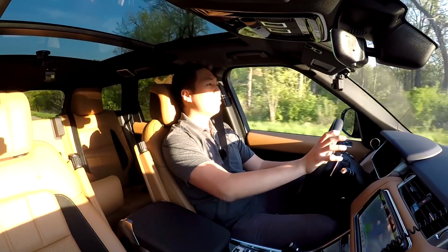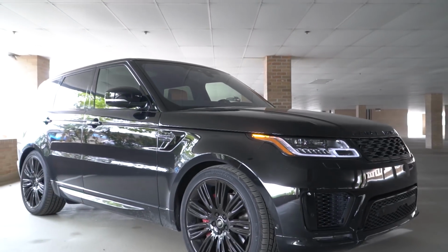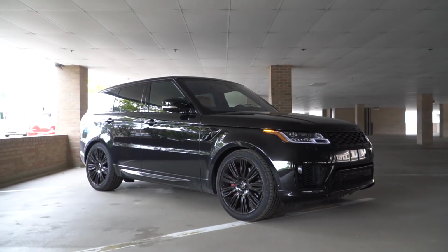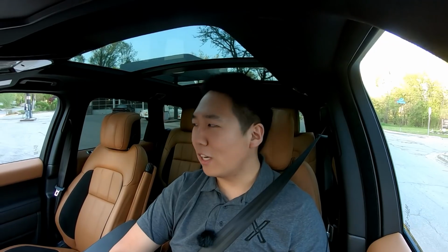With the Sport, the suspension is a little bit firmer. You also feel like the vehicle's not as big. I mean, overall, you can see it's kind of smaller, but the way they tune it, everything is a little bit tighter. I'd imagine the SVR is even more beastly and fun to drive. But I would say, okay, it kind of deserves the Sport name, even though as an SUV, can it truly be that sporty?